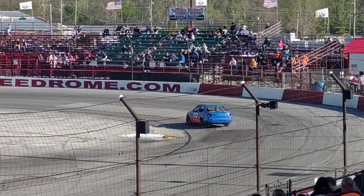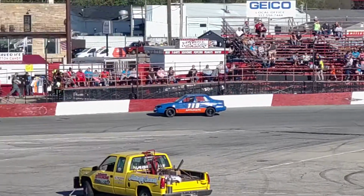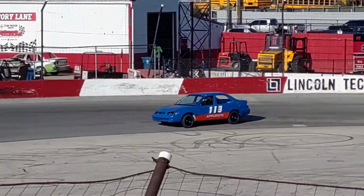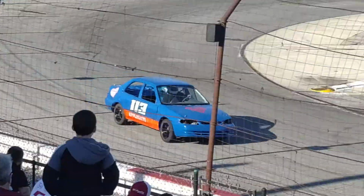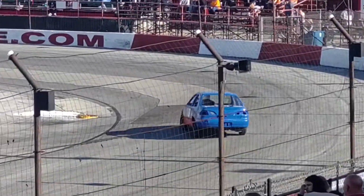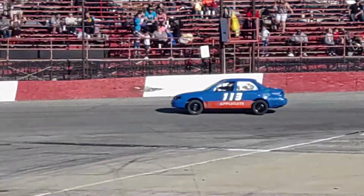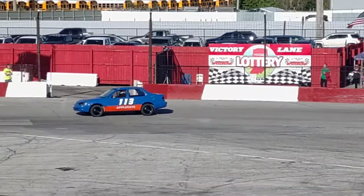Bobby Applegate in the 113 machine. And we're a couple spots away from talking about bump times now. Top 16 make it into the starting field. Everybody else has to go into the last chance races. And if you don't make it through that, you're loading up and watching. $200 for the fast qualifier, and right now it's got Kyle DeBecky's name on that one.